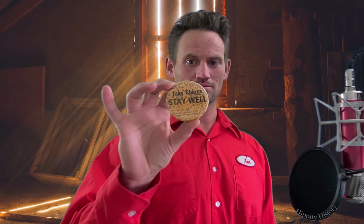Power to win again and again. That's a cool button. Some of them are really big. I imagine that one being hard to lug around, but it's cool. Take charge, stay well. AIDS Association button. No date. That's a freaky looking button. I like subs. From Mark Subs, Kakona. No date. Thought there was, but no. Sub shop.